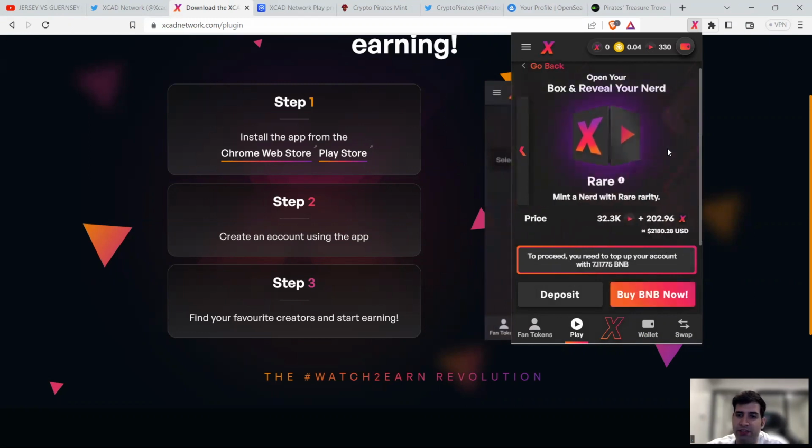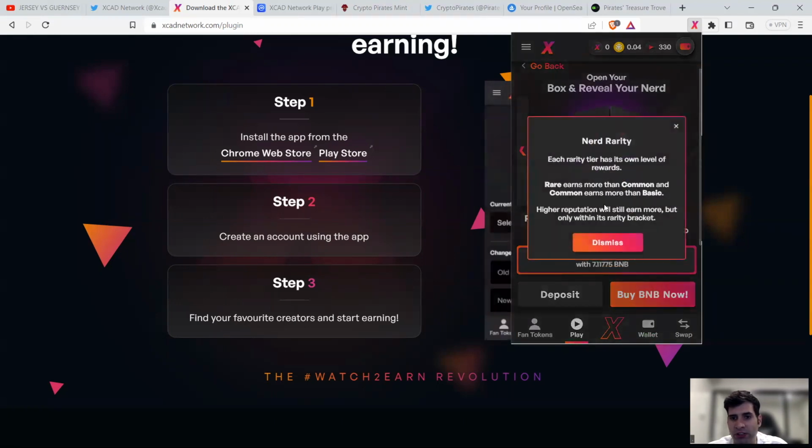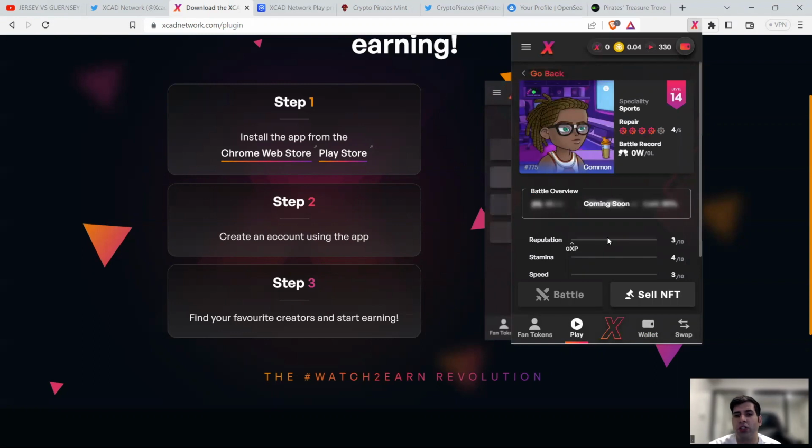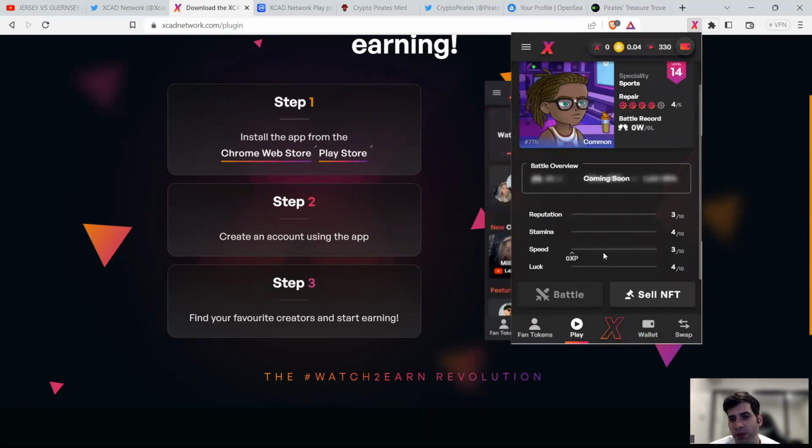And then they have the rare, which is $2,000 and 7 BNB cost. So a mix of XCAD token and Play token. Now the rare one gives you obviously much higher. They're usually level 24 or higher. And as I've mentioned, they have a higher reputation. The reputation starts from 6 or higher for those, whereas mine is reputation 3. Reputation gives you a XP point. Stamina is for repair, because when you use the NFT, you need to do a repair. And speed and luck are for the future upcoming features that they have. I think it's for the battle.